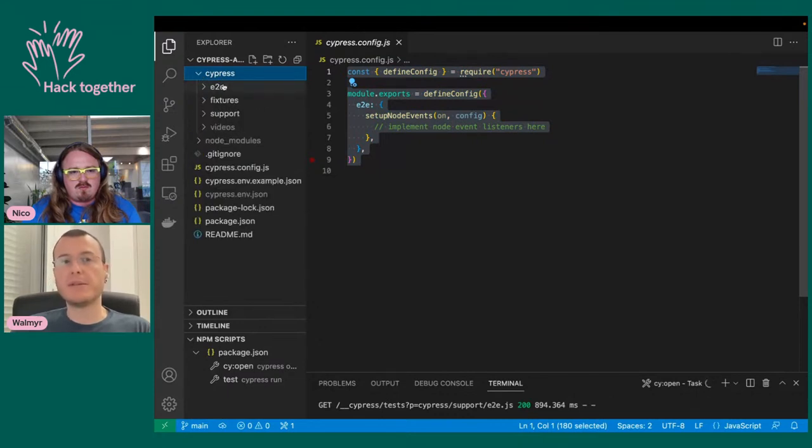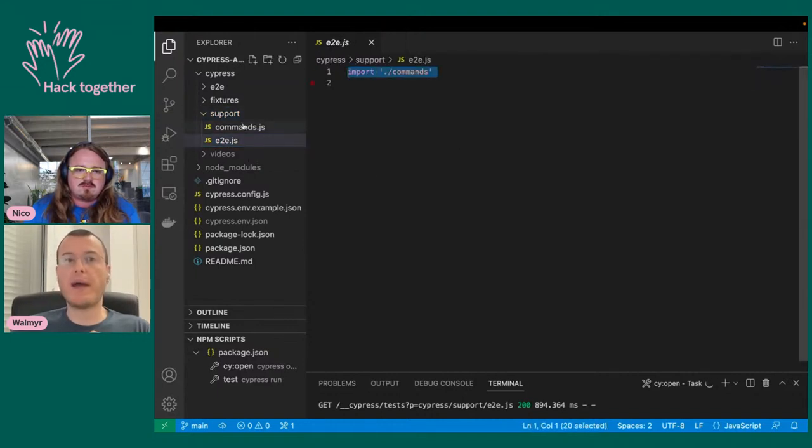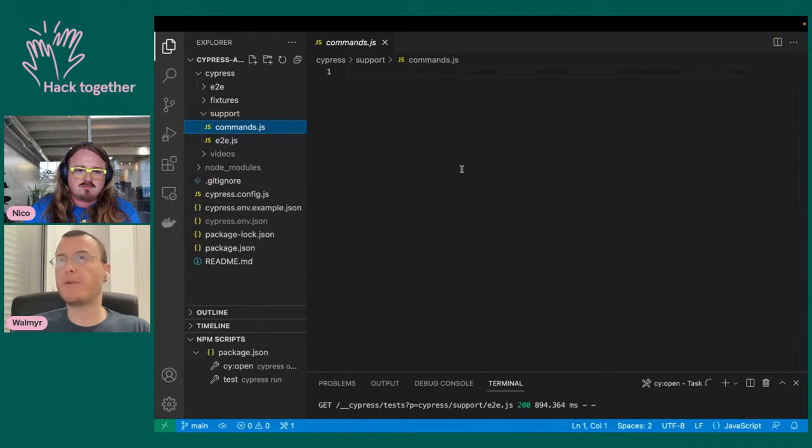And below the Cypress directory, we have, in this case, since it's an end-to-end testing project, the end-to-end directory, we have fixtures, and we have support. In support, we have the end-to-end file, which basically imports the commands directory. And the commands directory, for now, is empty. But here is where we put our custom commands, commands that we can create for reusability, so we don't duplicate code. If we have time, I'll try to create some custom commands. Let's see how it's going to be.